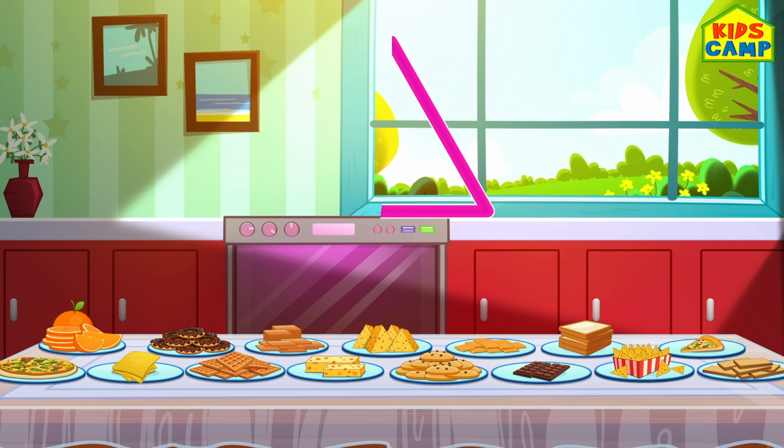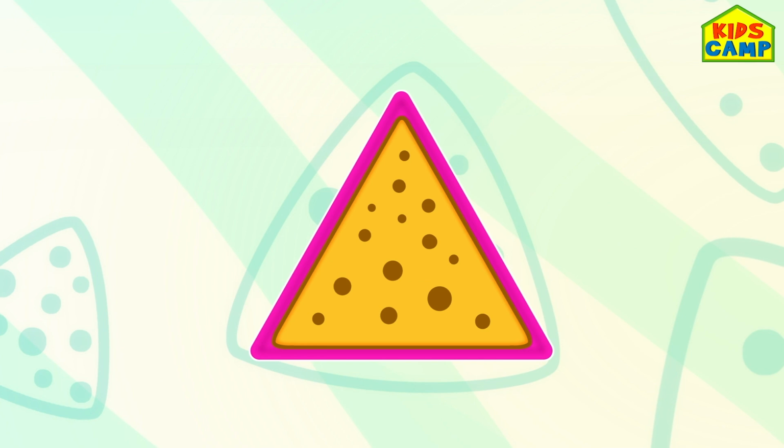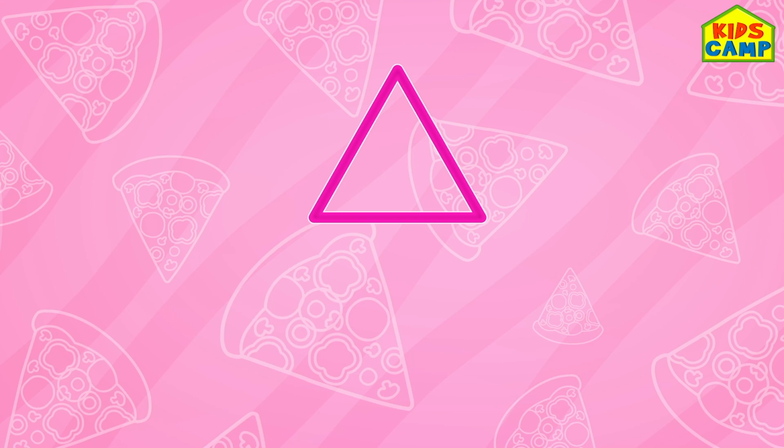Can you find a triangle? Do you see it? I see it too! Nachos! A nacho is in the shape of a triangle. What else? That's right! Everyone's favorite! A slice of pizza! Woohoo! That sure is a triangle! What's the next shape?